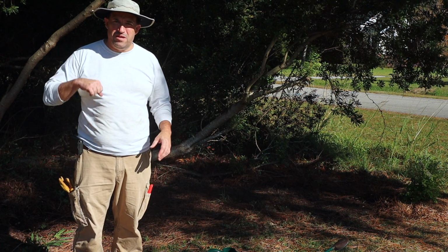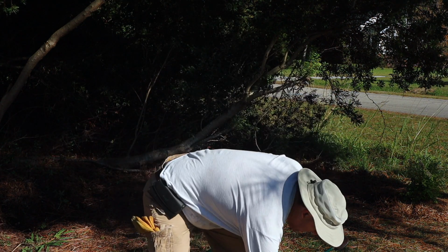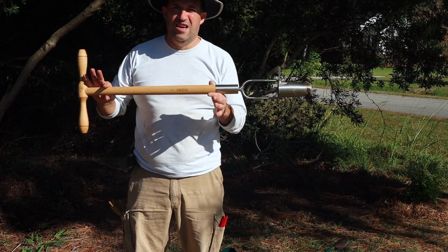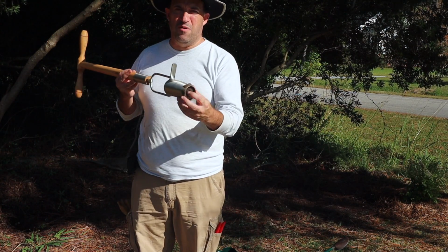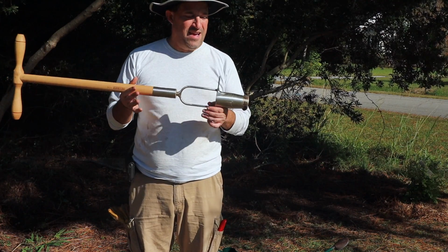I've never used a bulb planter before. It's a traditional, old school one. This is what it looks like. It's hollow at one end. Has some dirt in it now.